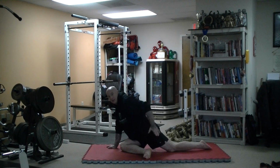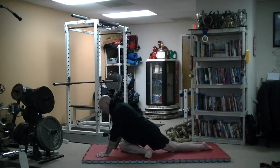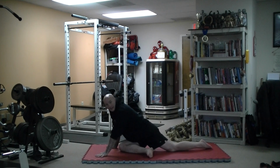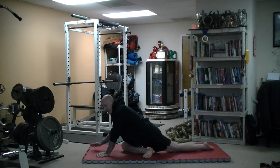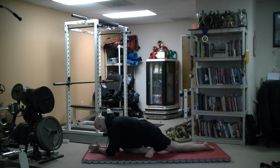So the foot's going to be out to the side of the left hip, and you want to square your hips up so that you're not leaning to the side that you're stretching. You want to square your hips up so everything's face front, and then drop down onto the forearms and the elbows. And if you've got the flexibility, at this point you should be feeling it in the outer hip. On this one it's the right leg, so you feel it in the right outer hip and the outer glute area.